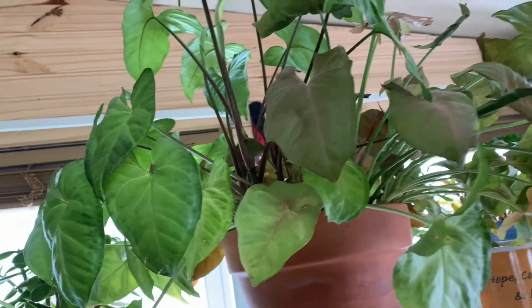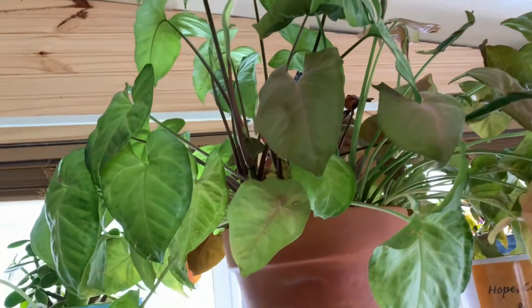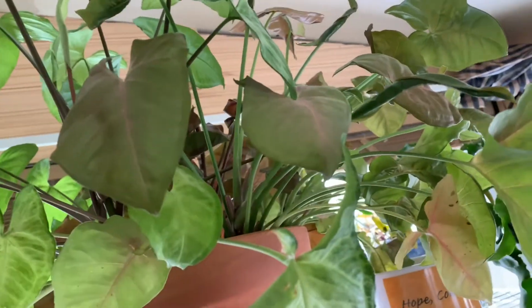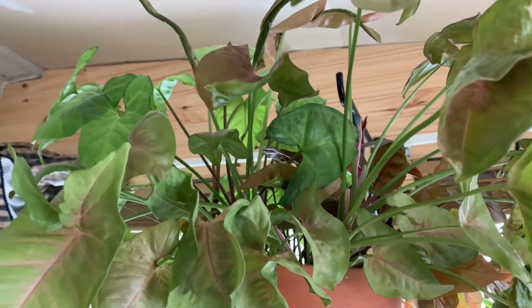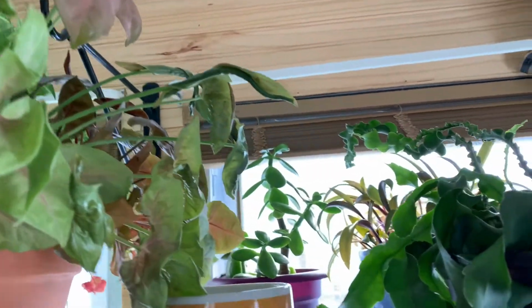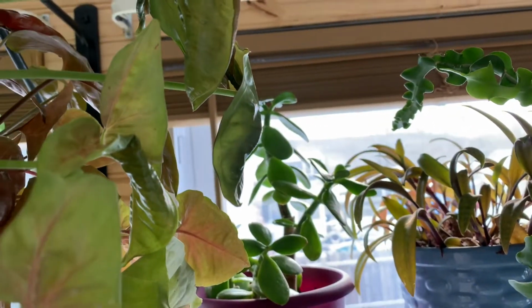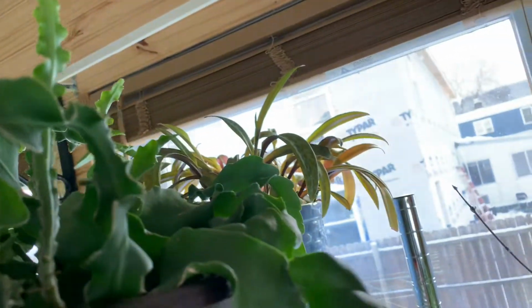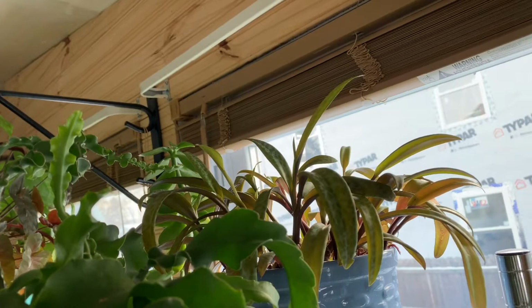Here we have an arrowhead. This one has a couple of different varieties. It has, I believe it's a white butterfly, a pink allusion, and also a berry allusion. My arrowhead. Back there by the window is another jade, a crassula. Over here, not sure whether it's backlit or not, that is my silver squill. I love that one.